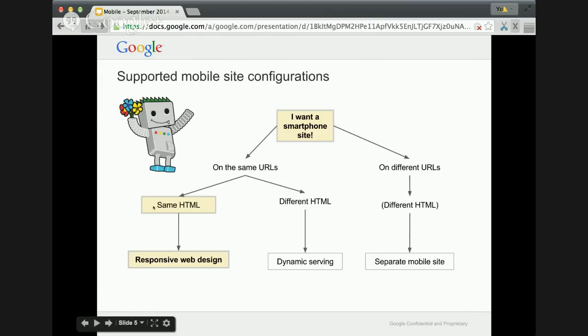If you're using the same URL, you can choose to either serve the same HTML content or to serve different HTML content. Same HTML content we call responsive web design, where essentially your website works on a variety of devices and screen sizes. Dynamic serving is when your website dynamically changes the content that it sends to the user depending on the device that they're using.